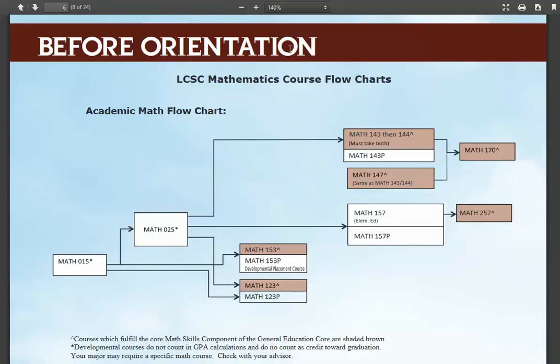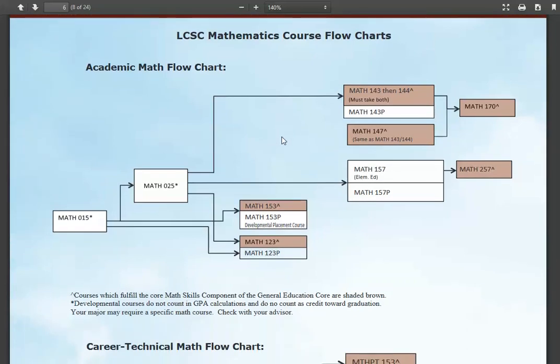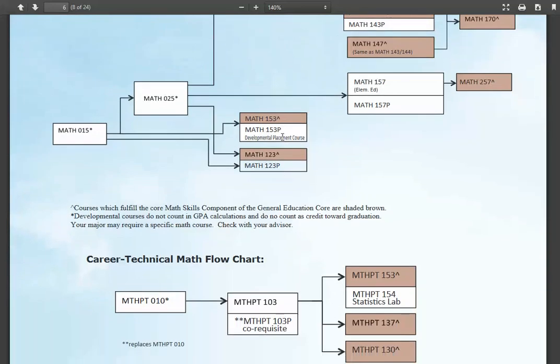Page 6 is dedicated to course placement in math and English, beginning with our mathematics charts. The math chart at the top is for academic students, and the chart in the center of the page is for CTE or Career and Technical Education students. Your initial semester math courses are based upon your SAT, ACT, or ALEX test scores. The white boxes represent courses that help a student prepare for required core math courses. The courses in the white boxes do not count toward the general education core, but some of them count toward major credits. The courses in boxes on the far left, numbered less than 100, will not count as credit toward a degree. The brown boxes will count toward general education core within a degree.